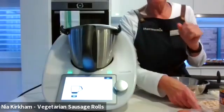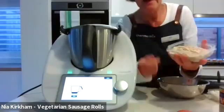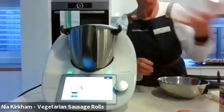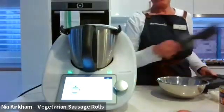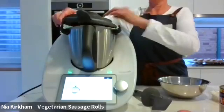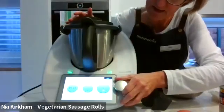90 grams of rolled oats. So just what you get from the cereal aisle, not any of the finely ground ones, just your basic ones. And then we're going to pop all that to mix. And that's just going to go for 3 seconds on speed 6.